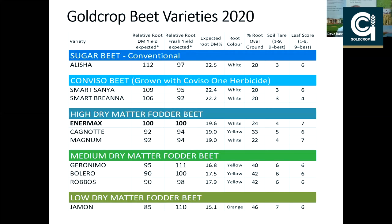So then I'll just give you an idea of all the varieties we have to offer. And this is the information that we share every year at this time of the year. But I've one very interesting and welcome addition to this list for this particular year, and that's the CONVISO varieties. So in terms of how they stack up in terms of yield with the other varieties that are in the market, this is the best information that we can offer.